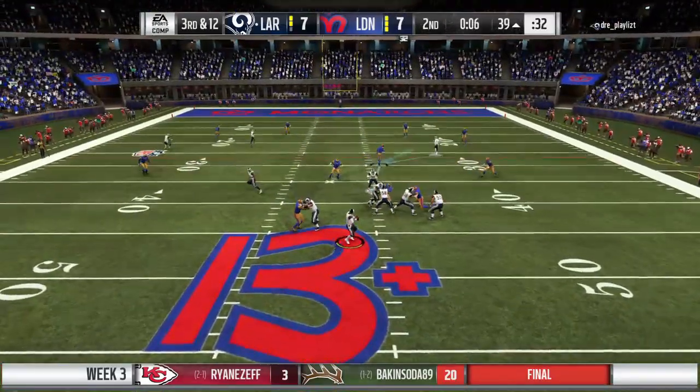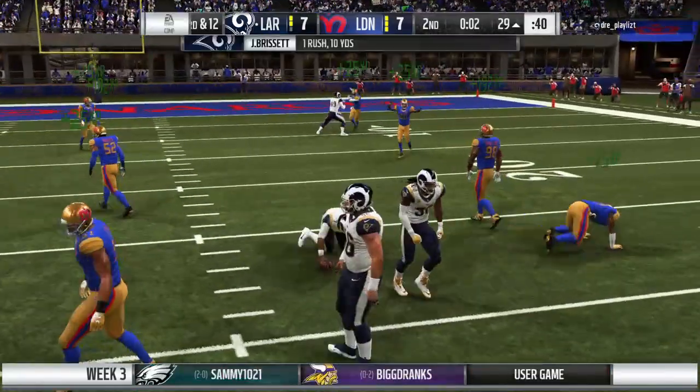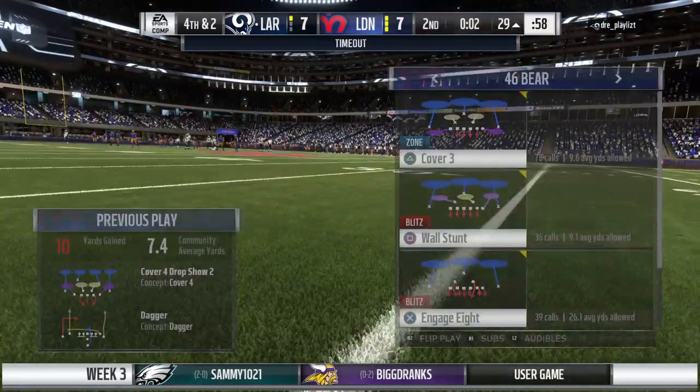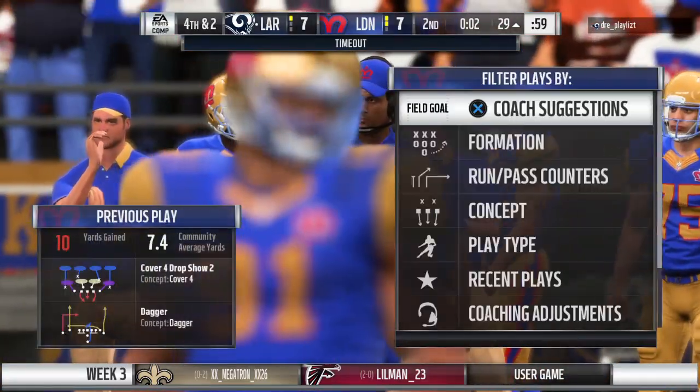Out of the gun, Brissett. He may try and run for this. And he slides to avoid the hit. And we're going to get a timeout with 2 seconds remaining in the 2nd quarter. So with 2 ticks left here in the half, on is the field goal unit.